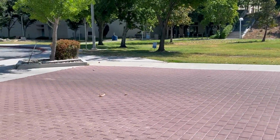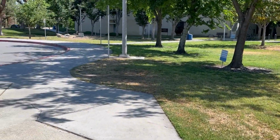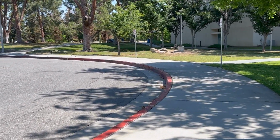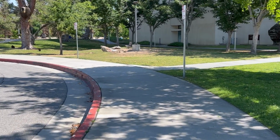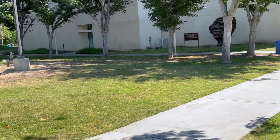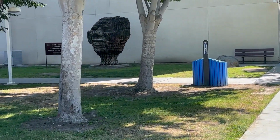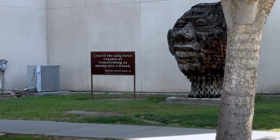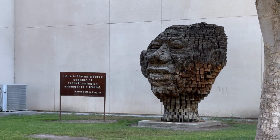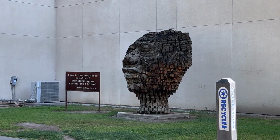So let's go and take a look first this way over here before we head our way toward this side of the education building, just to take a look closer at the library. And so you can look at this art too. So let's read what that says. It says, "Love is the only force capable of transforming enemy into a friend." Martin Luther King. It's a nice quote. Okay, so I believe that's a piece of art of Martin Luther King, possibly.